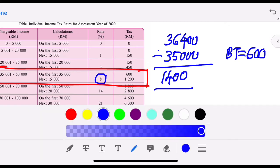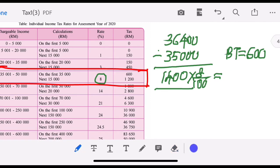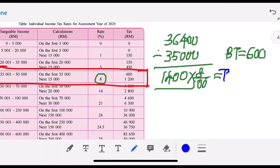So the rate is given as 8%. We multiply by 8 over 100. So we will get the TNB, which is 1,400 times 8 divided by 100. So the tax on the next balance, TNB, let me write clearly. The tax on the next balance is 1,400 times 8%, right? Okay, so we will get the amount, which is just 112.